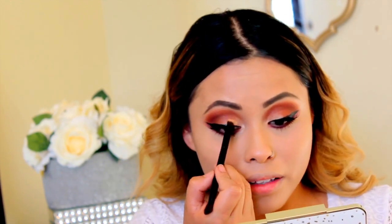So far, I'm honestly loving this palette. I think that it has such beautiful colors, like I said at the beginning, and they are super easy to apply on the lid. So I'm just going to also brighten up that inner part. Bring it out down here a little bit. I am in love with this eye palette, guys. I think it's so beautiful. I love the color selection that it has, right up my alley.